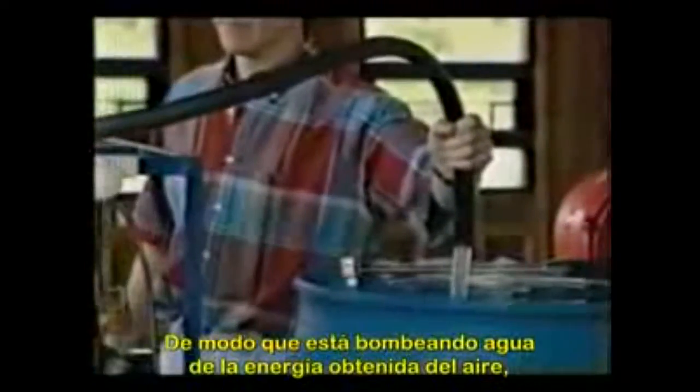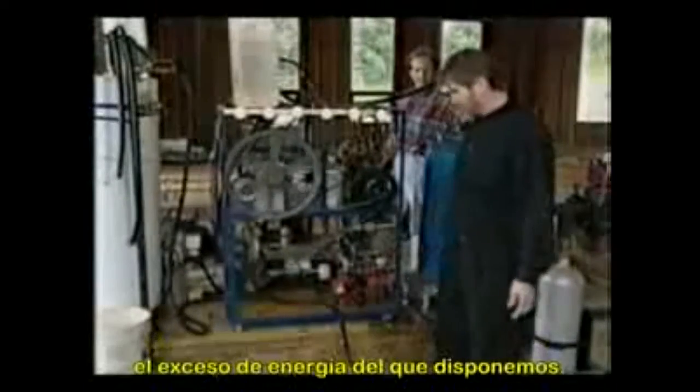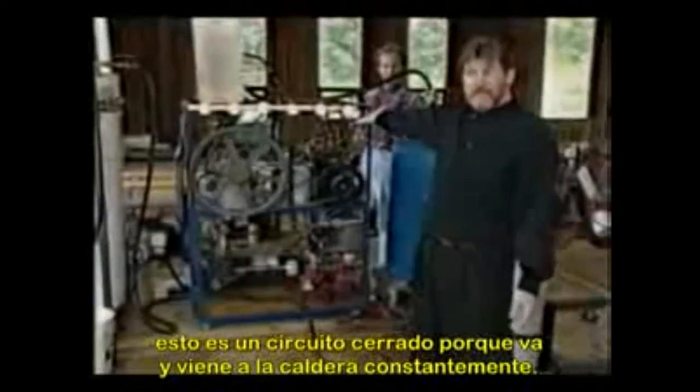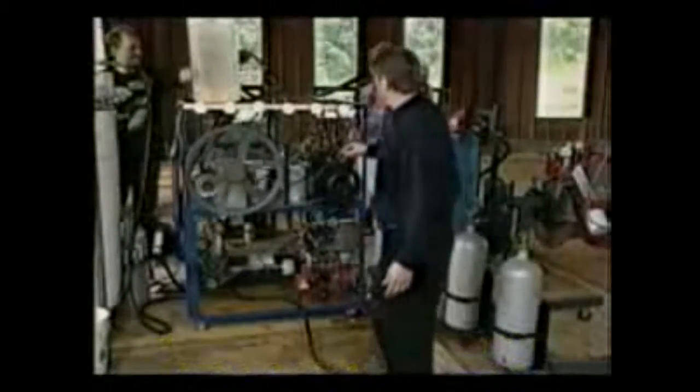So it is pumping water from energy taken out of the air, and we'll light the lights too from excess energy. So the lights are being lit from excess energy from the air. They're pulsing. It wasn't set up to do that, so we don't have it stable, but we thought we'd just demonstrate the excess power that we have. Main thing is it's pumping water. It's supposed to be pumping water. That's a closed loop because it's continuing to go through the boiler and then back.